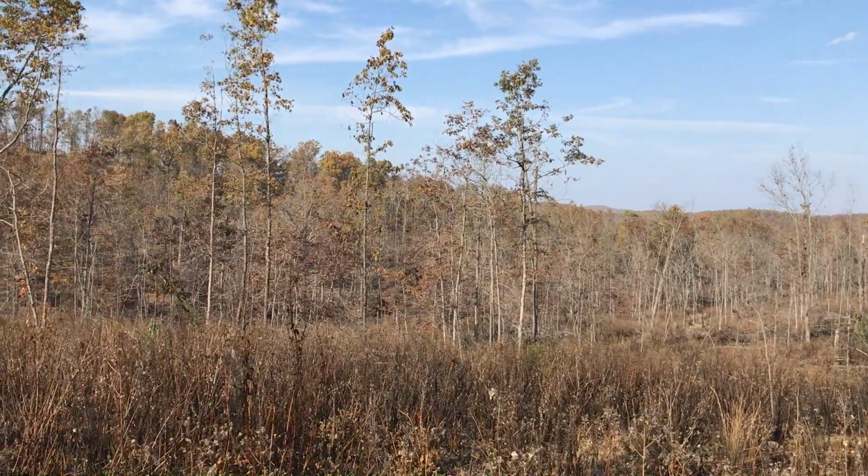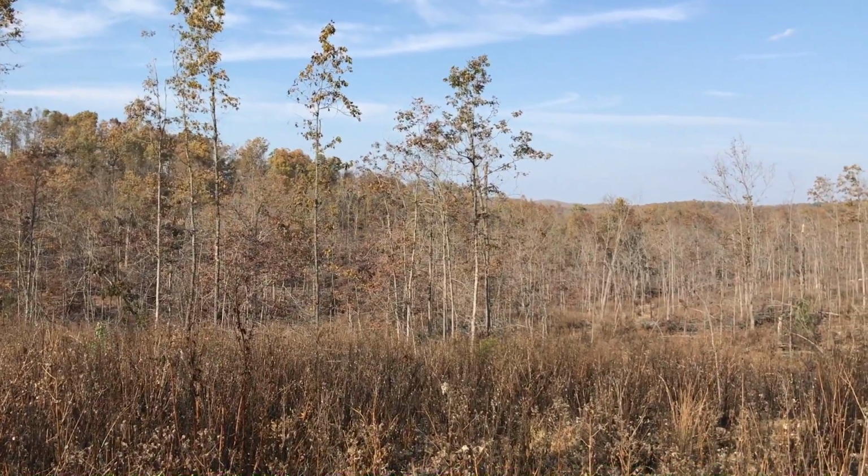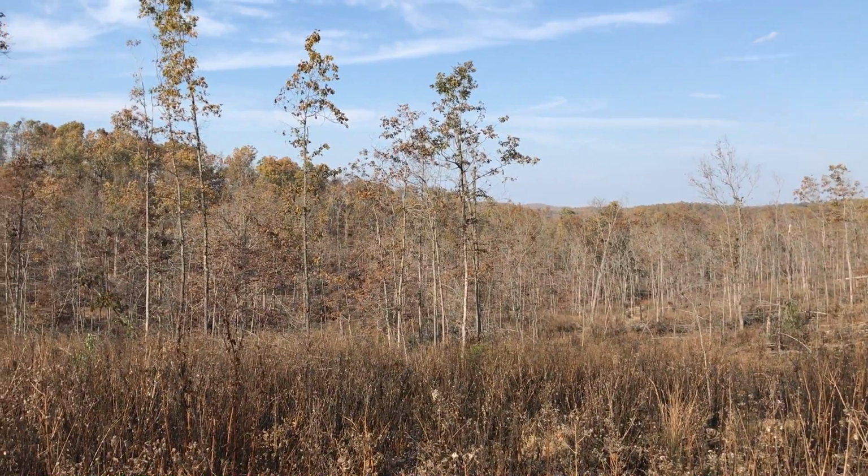This is a great chance to get it for much cheaper than it will be in a year or two after it's had a little bit of growth.